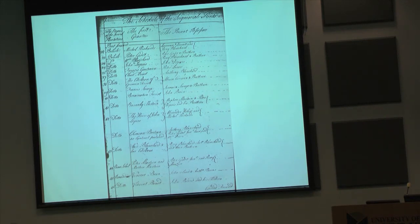That's the original picture? Yes. But it's a copy, a photo of it. Yeah, but that's wrong. It's English.